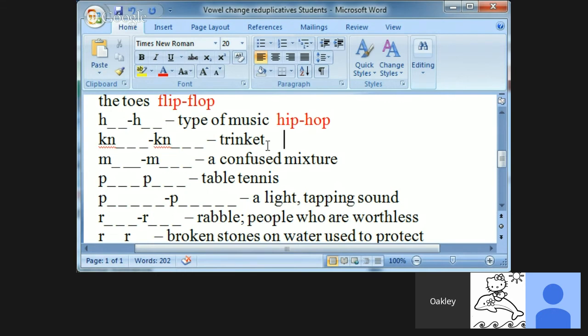What does it mean, a trinket? A trinket, some small thing. Maybe a souvenir, a miniature Statue of Liberty that you buy from your trip to New York City. A seashell that you found on the beach when you went to Brazil, whatever. Small kind of decorative things. Sometimes a trinket can be jewelry, all right? But this word that we're looking for with KN, this is not jewelry. This is more the other kind of trinket, like I was describing. A trinket could be a cheap piece of jewelry, but that's not what we're looking for.